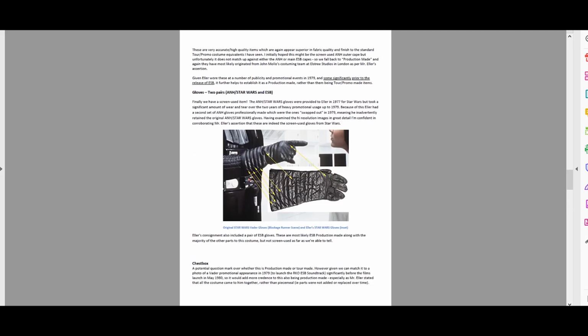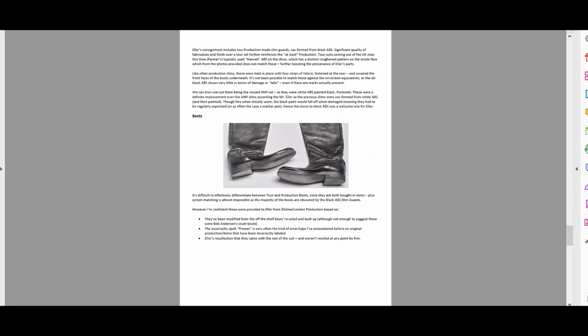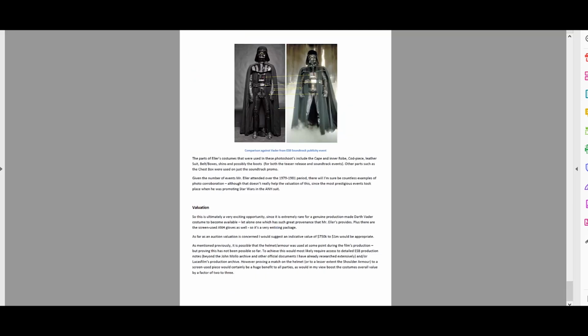And the gloves are actually being auctioned separately, because the gloves that Mr. Eller kept were actually from the A New Hope costume. So they appear to possibly be screen-used Star Wars Darth Vader gloves. Anyway, I suggest people download this condition report.